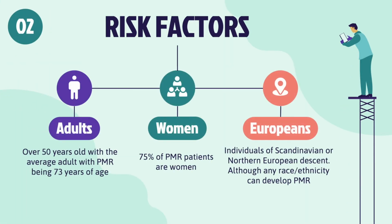Typically, PMR develops in adults over 50 years old with the average onset of disease at 73 years of age. Women are at greater risk of developing PMR, as 75% of individuals are female. Those of Scandinavian or Northern European descent are also more at risk, though any race or ethnicity can develop the disease.